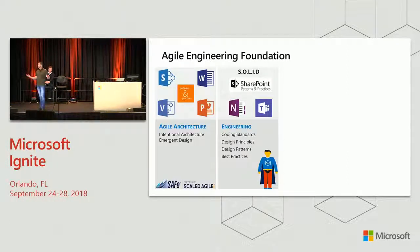Using SOLID. Who here has heard of SOLID before? The acronym. Okay, great. So SOLID is an object-oriented principle that allows you to build code that's extendable and changeable without introducing risk. We're following the SharePoint pattern and practices, which put forward the best practices for the SharePoint framework. And we are using design patterns where relevant.